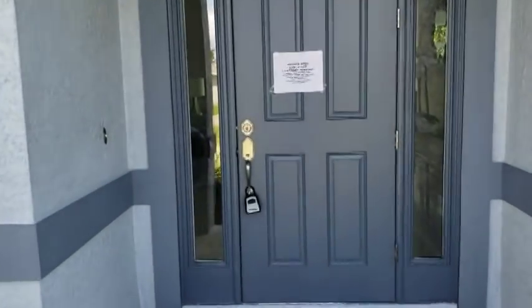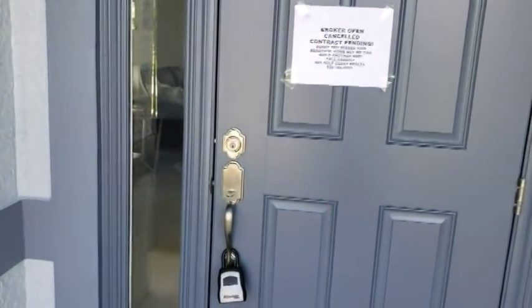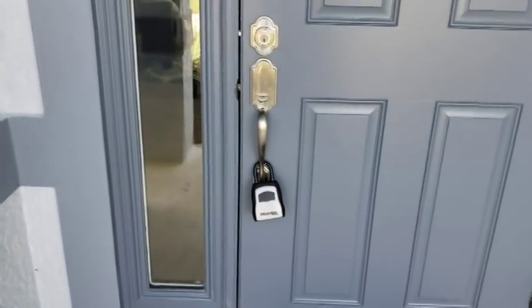Coming up to the front door, we do have glass on each side of the front door, and that is an 8-foot front door. As you can see up here, we've got recessed lighting overhead. So let's open the lockbox and go inside. It is currently staged.